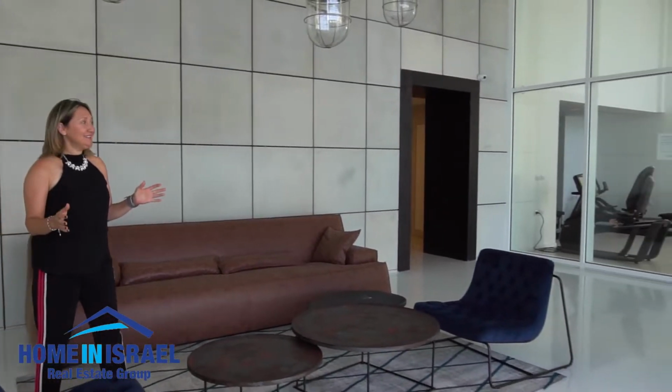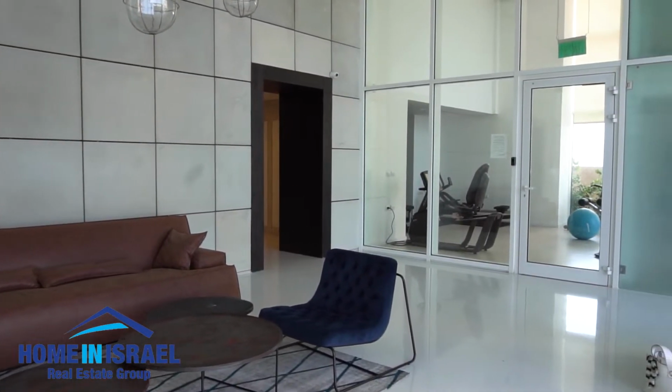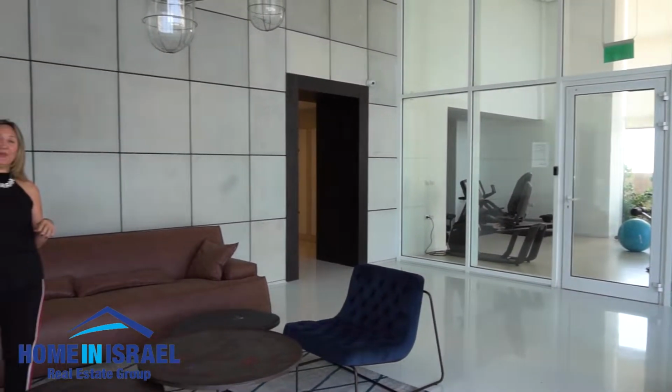So we're standing now at the lobby of the 25-story building in the Azorim project. You can see that it's nicely furnished. You can meet friends here. You've got a gym and you've got a tenants lounge as well. And we're gonna go up the elevator now and see the 5-room beautiful duplex with stunning sea view. Let's go up.